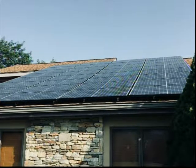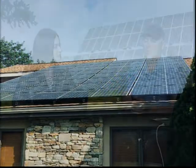It just bounced off them. They're designed to take up to a 1-inch ball of hail. They're made out of tempered glass. Oh, I was wondering about that.